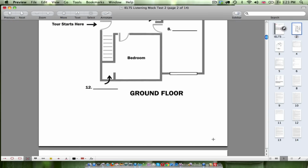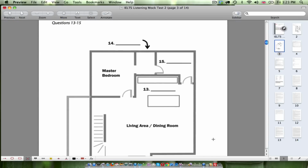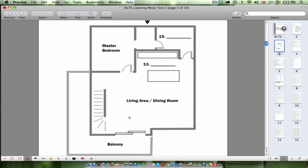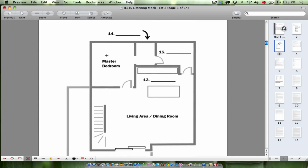And the second part is the first floor. So we see the stairs come up. More doors. We want to listen to that because they could be mentioned in the listening. The master bedroom. Okay, some room here, some room here. They all connect. Something here, living area, a dining room.